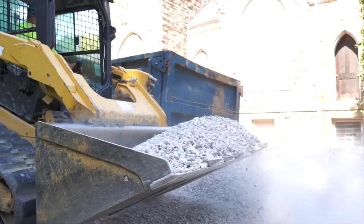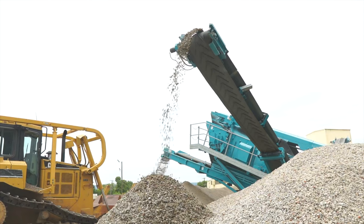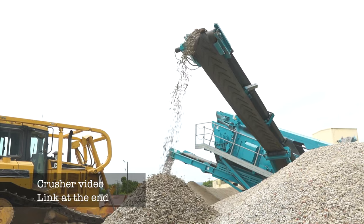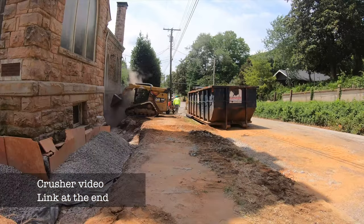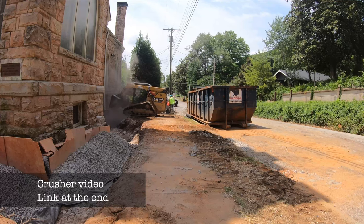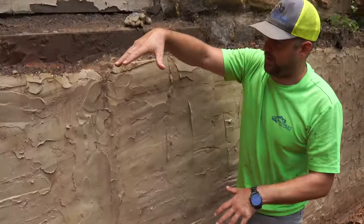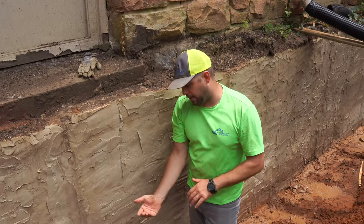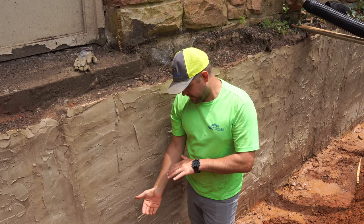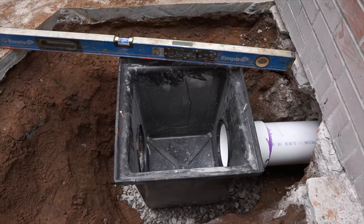And then we're gonna backfill with all of our 57 stone that we make, which is recycled concrete at our facility. Check out our other video there on our concrete crusher recycling plant. But we'll be adding our product, screened 57 stone, back. So all of this void will be gravel. As it rains, water falls in, falls straight down the gravel, hits our waterproofing and our bottom footing, if you will, and then flows right out down to a catch basin on the other side.